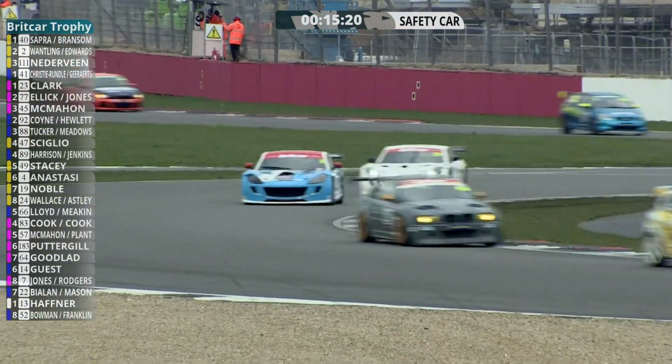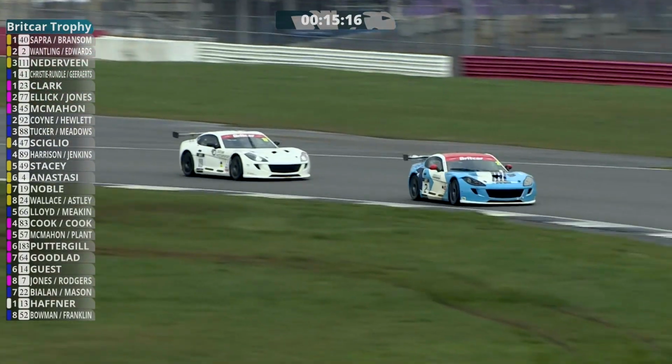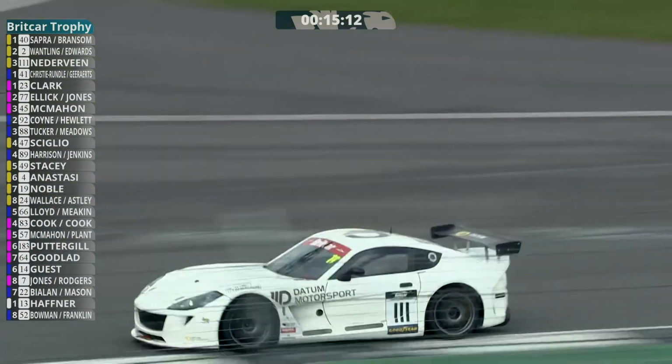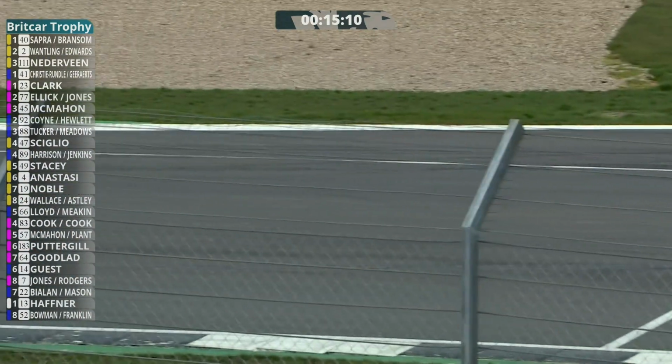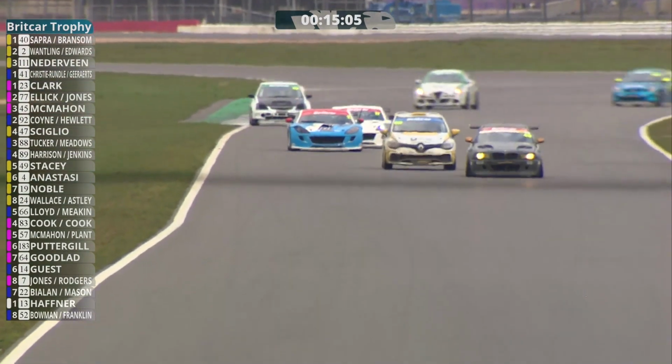There is Brian Branson. Two Ginettas trying to close him down. They're squabbling with each other as well. We're going to have three cars battling for the lead here. The Porsche is some 20 seconds or so back in fourth place. So it's between these three for the race victory.